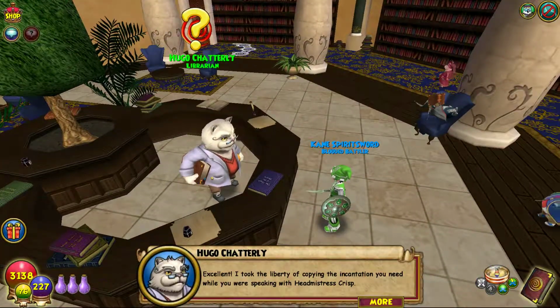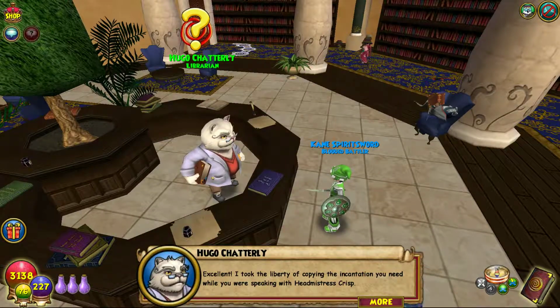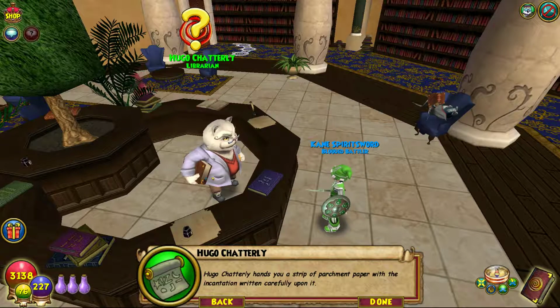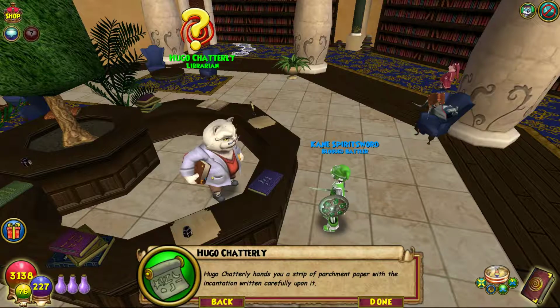Excellent. I took the liberty of copying the incantation you need while you were speaking with Headmistress Crisp. Use it with caution. Hugo Chatterley hands you a strip of parchment paper with the incantation written carefully upon it.